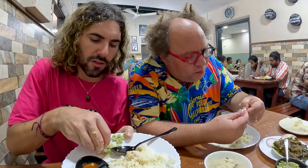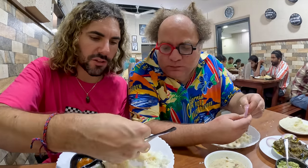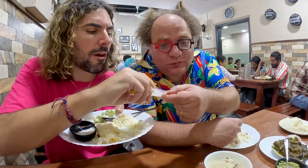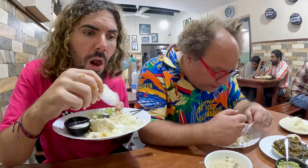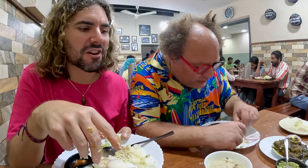Now let's mix it with some more of that coconut chutney for more of that spice element, so you can get the sweetness and the spiciness. That's amazing. Onion. I love it. That's my crazy favorite combination. I think I might have liked the beef stew the best.